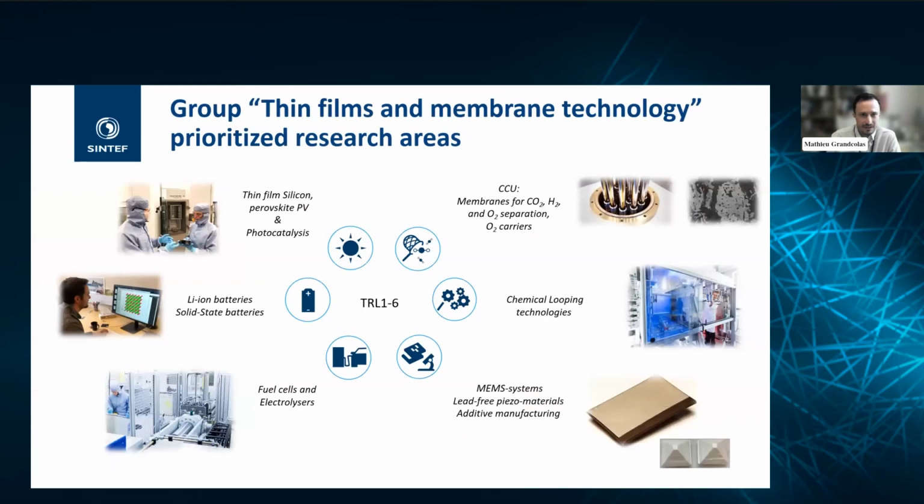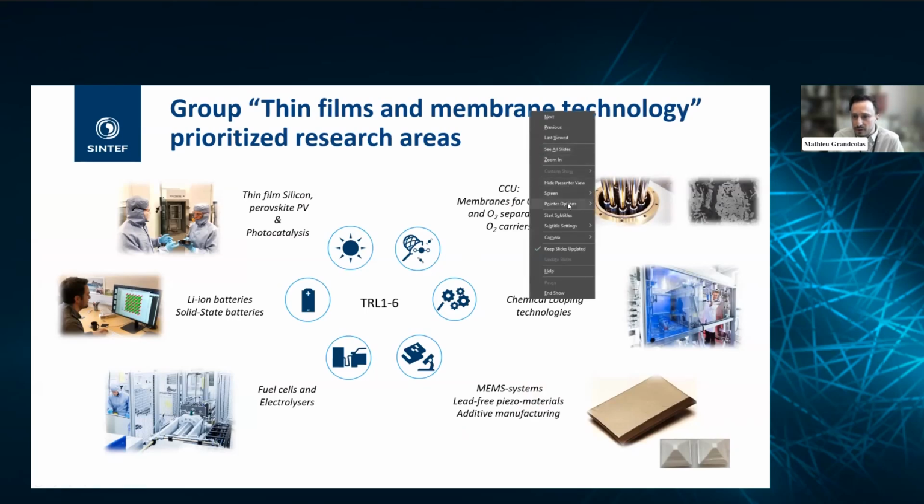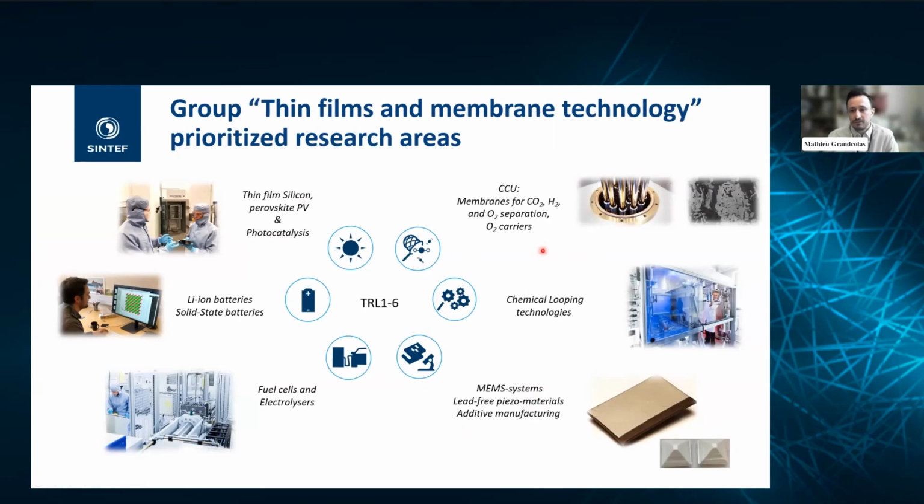Just quickly, what are we working on, especially here in my group? We are mainly working with thin films and membrane technologies. And we have different prioritized research areas. Yes, it's a lot on CCU. Of course, this is a big application for us, so we are working a lot with membranes. We have a project on CO2 conversion and photocatalysis.